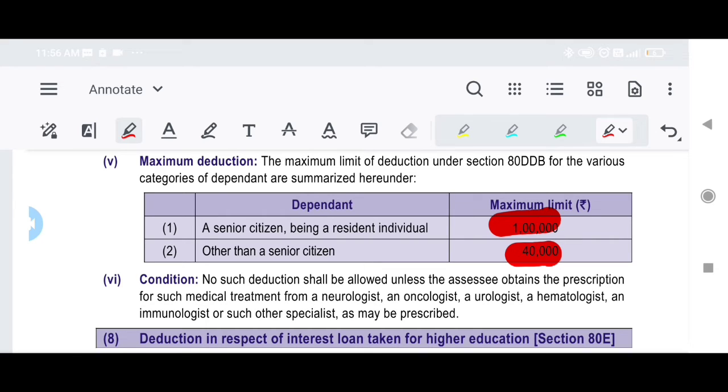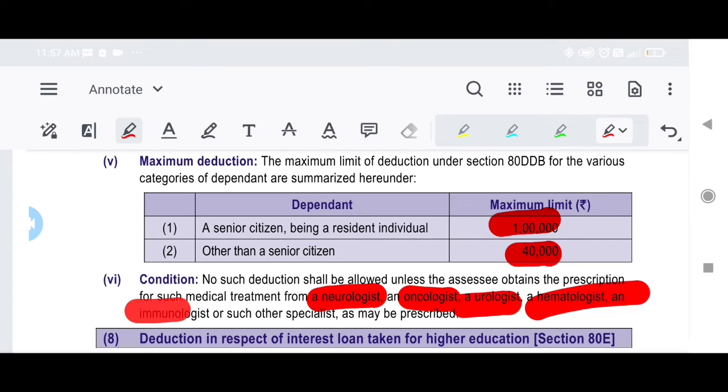No such deduction shall be allowed unless the assessee obtains the prescription for such medical treatment from a neurologist, oncologist, urologist, hematologist and immunologist or such specialist as may be specified.